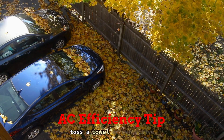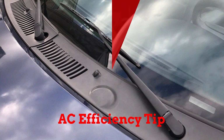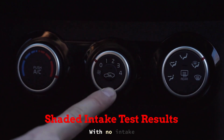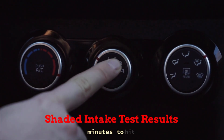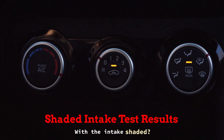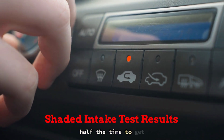But if you toss a towel or reflective cover over that area when parked, the intake air starts cooler, and your AC performs better from the get-go. I tested this trick on a client's Accord last summer. With no intake shade, vent temps took 4 minutes to hit 60 degrees Fahrenheit. With the intake shaded? Just 2 minutes. That's half the time to get comfortable.